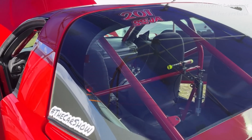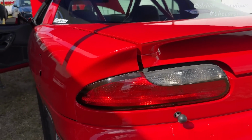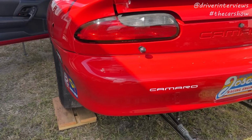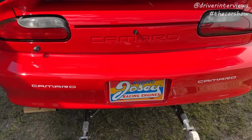Actually just put in brand new Strange axles. What kind of a gear ratio do you run? It's above a 5.0. Okay. What kind of RPM do you turn with the car? 8,200, 8,300. Typically launch with the small tire, I try not to go anything above 3,600, 3,700.